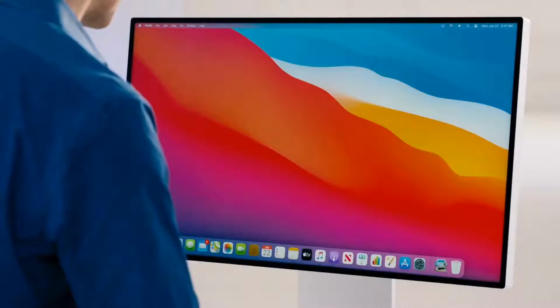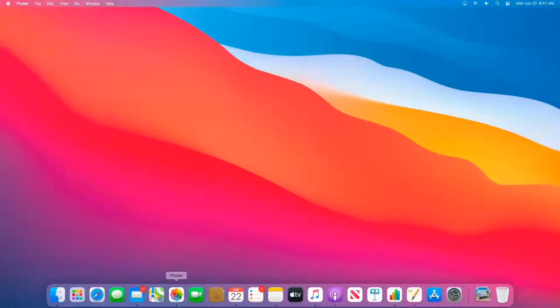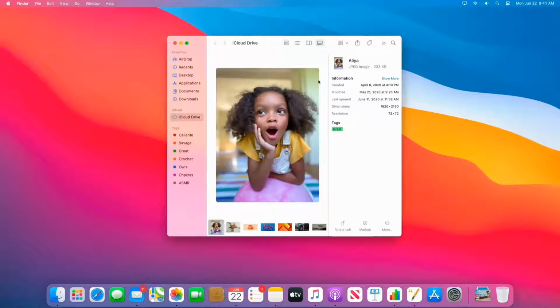It has an elegant new design that floats along the bottom of your desktop. And you'll notice that we've created gorgeous new app icons for all of your favorite apps. Speaking of apps, let's take a look at the Finder. You'll notice it has a gorgeous new top-to-bottom design for the sidebar, and it has a compact, space-efficient toolbar. Makes it really easy to get to all of your controls.